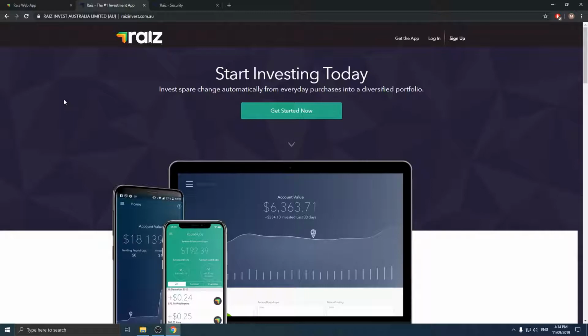Overall thoughts are Raiz definitely offers a very robust and easily accessible platform for its users, providing a slick user interface and an easy way to get started with the stock market. I've personally had a very positive experience with them, being able to invest 2 years ago and see capital appreciation of around $2,000.